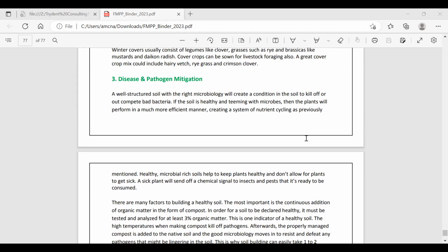A sick plant will send off a chemical signal to insects and pests that it is ready to be consumed. That is basically saying that it's not worthy to be in the garden. Please come eat me up. So these are actual signals that these plants are putting out.